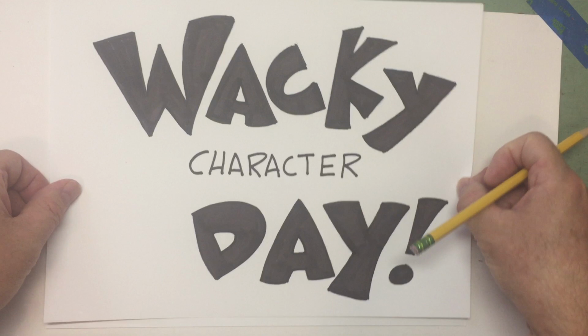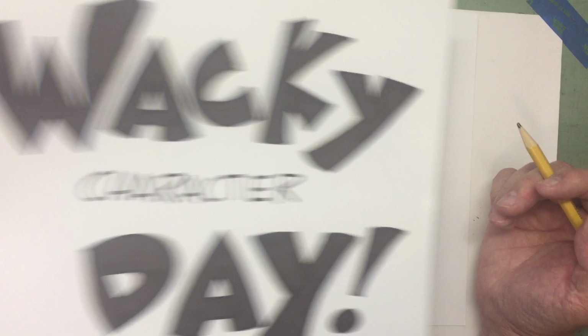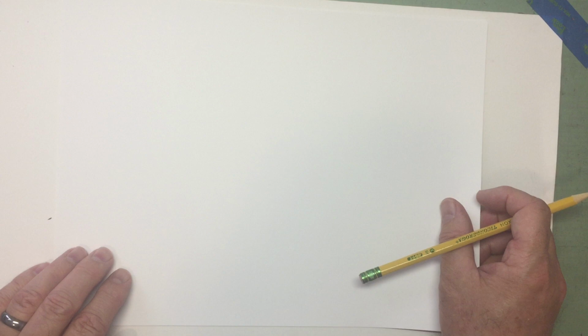Yes, it is. We're not just going to draw an ordinary dinosaur. That would be boring. So we're going to combine it with something and make it a little more fun on Wacky Character Day. Okay, what we're going to do, there's a dinosaur called a Stegosaurus. Are you familiar with that? If you like dinosaurs, I'll bet you can picture one in your head right now. So what we're going to do is create kind of the shape of a Stegosaurus, but we're going to give it a different flair, as you'll see.